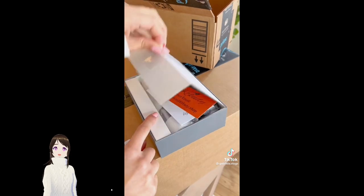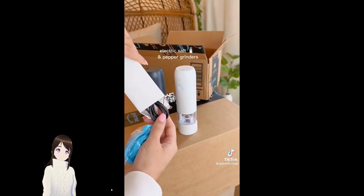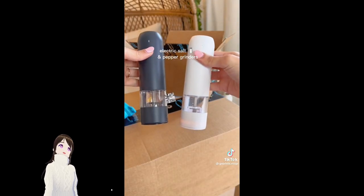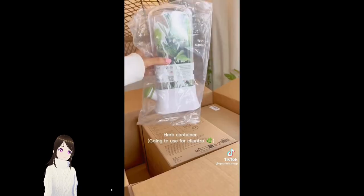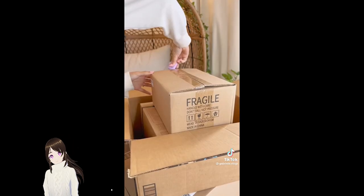Modern set not only looks great on your dining table, but also makes seasoning your food a breeze. The rechargeable battery means you don't have to worry about constantly replacing batteries, and the adjustable grind settings give you complete control over your seasonings.